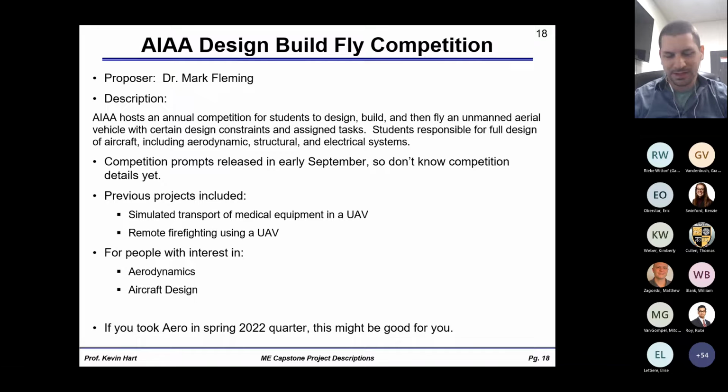All right, back to aircraft and flight thingies. AIAA also has a design build fly competition called DBF for short, and Mark Fleming wants to advise a team for the DBF competition. Design Build Fly is a competition put out by AIAA every year, where you as a group will design an unmanned aerial vehicle to accomplish some task. The task for each competition varies each year. When the wildfires were going on a couple of years ago, their design prompt was to create a UAV that could automatically fight wildfires, which I thought was pretty cool.